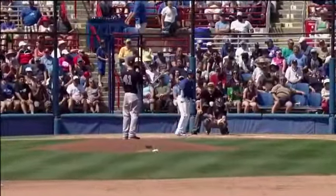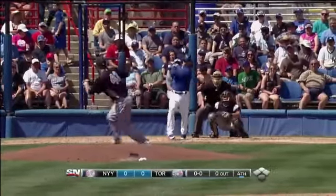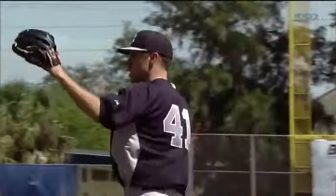Bottom of the fourth inning, Rasmus, Bautista, and Cabrera due up. David Phelps continues to work. Weak grounder goes right back to Phelps. He'll scoop it up. And Rasmus is 0 for 2.